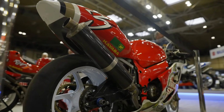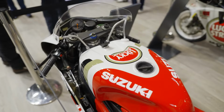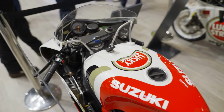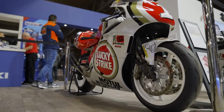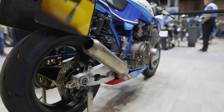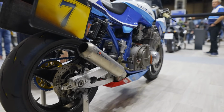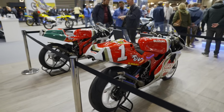For me, at the bike show, I'm not really that interested in the new bikes. I love it when they have the race bikes that you can get up close to and have a look, and I think Suzuki are certainly the ones who bring the most race bikes to the show. We've got the Team Classic Suzuki Katana, which Keith's walking around with a stiffy because of, and then we've got these Lucky Strike bikes.